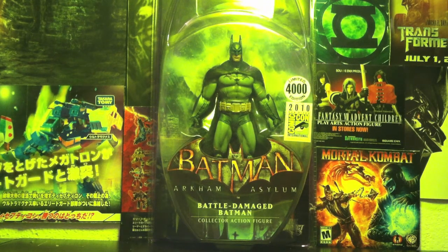The Theironhulk is here, bringing you a Batman Arkham Asylum Comic-Con 2010 exclusive figure. Now, the box says it's limited to 4,000 figures, I guess? It says limited edition 4,000. So, yeah, 4,000 figures, I suppose.